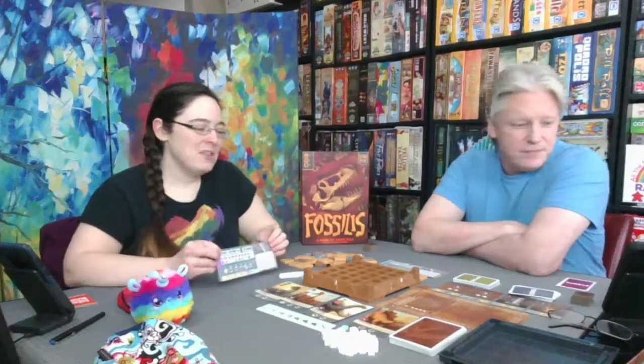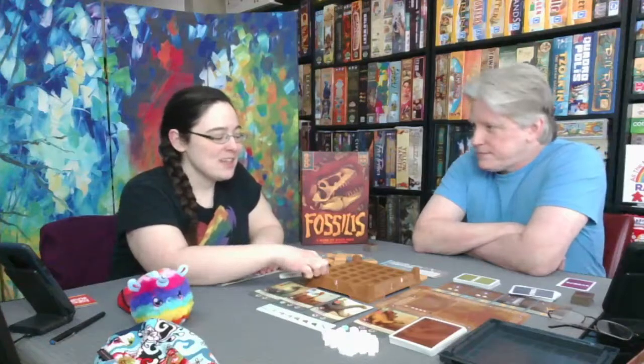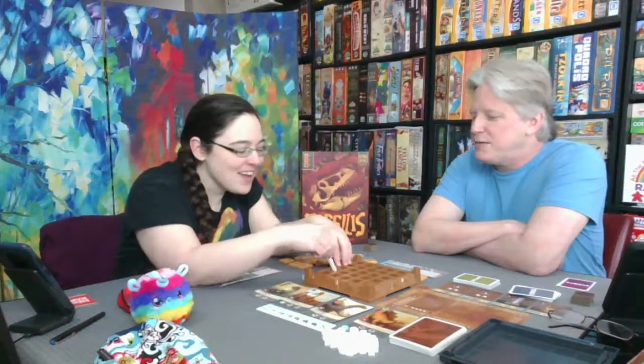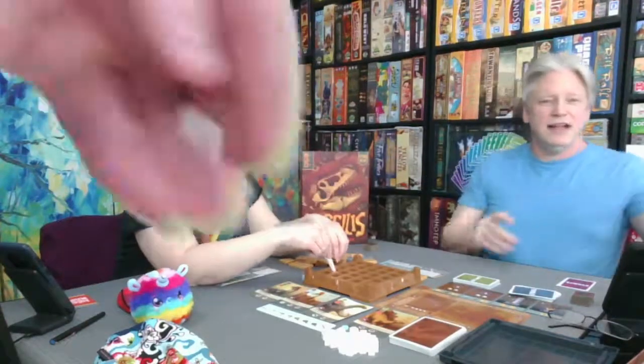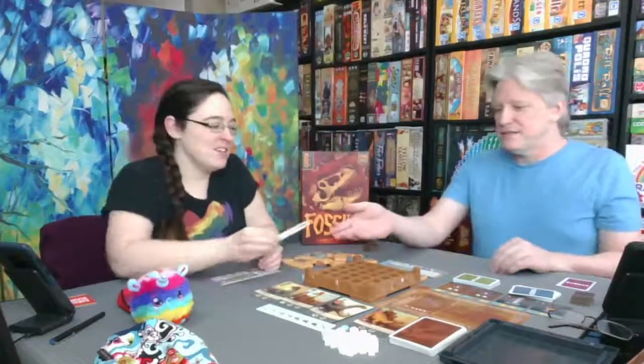There are cool components in here. You've got little Operation pieces. It brings me right back to when I used to play Operation. That's what the tweezers are for. You can actually get them out with the tweezers. I got these little tweezers and these little Operation pieces. Look, oh my goodness, it's a dinosaur tooth. The theme is perfect.